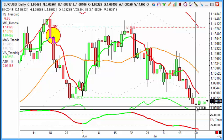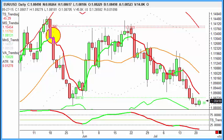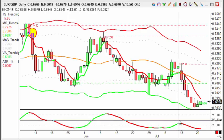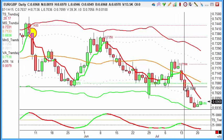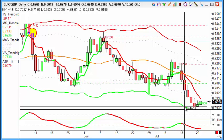A few other trades otherwise, a few of the different strategies that we've had in play, swing trades, continuation trades. Let's have a look at a couple of continuations. First of all, the euro sterling, the market resuming its longer term downtrend, getting an entry on the 14th of July at 70.37. Market accelerating quite nicely over last week, moving down to the bottom of this price envelope there.